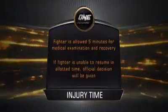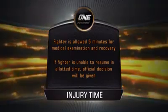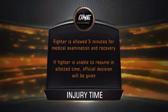Rich, why don't you talk us through this injury timeout? Yeah, Muhammad has 5 minutes, the duration of a round, to actually recover from the injury here. So Yuji will keep checking on him. They send Tani, and both of these guys are in a neutral corner. We have our cage staff, our medical team overseeing this.